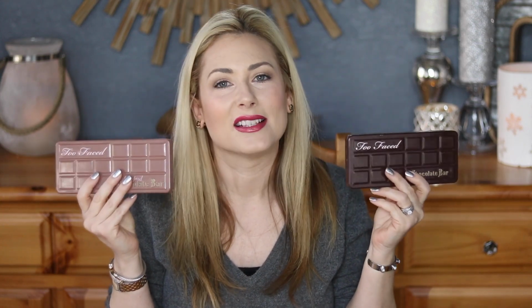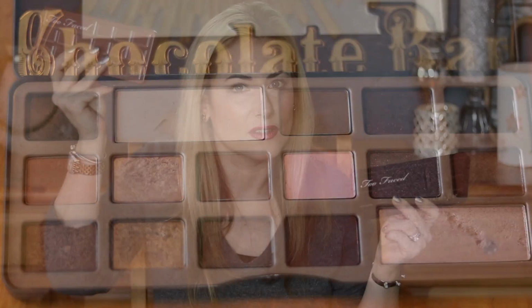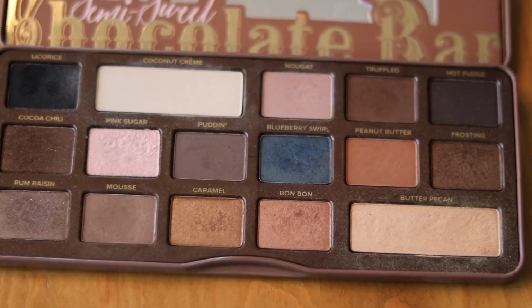And then the other eyeshadow palette, I consider it one palette because I couldn't make up my mind, and they're kind of the same thing, are the Too Faced chocolate bar palettes, either the original chocolate bar or the semi-sweet over here. Semi-sweet is over here. Yes, lighter one, semi-sweet, darker one is the original. I do reach for the original more often, but lately now I've been grabbing the semi-sweet. It's hard for me to tell you which one is my absolute favorite. But I'm gonna go with the original. There's something about the originals that are always the best.